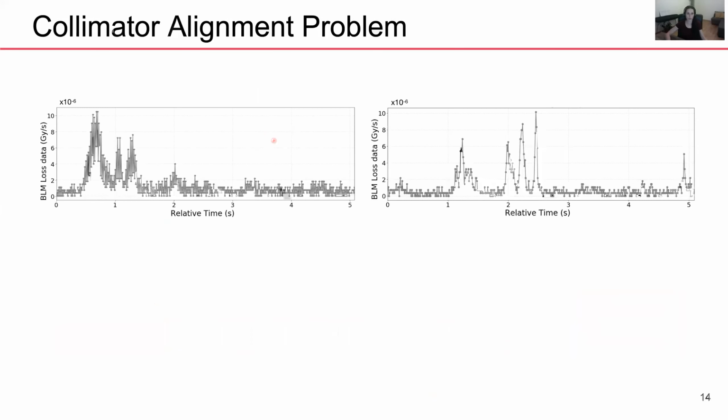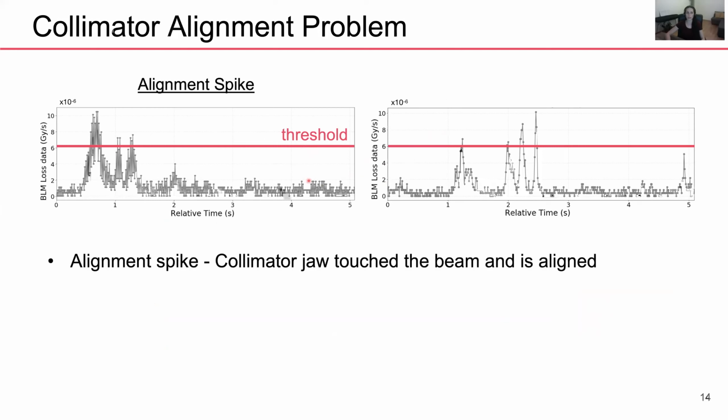So let's have a look at the problem of the collimator alignment. Basically, here we have two examples of BLM signals. In both cases, the losses have exceeded the threshold. However, there is a clear difference between these two when a collimation expert would look at them. In the first case, we have an alignment spike, which indicates that the collimator jaw has touched the beam. We can tell by the quick rise in the losses here and the slow decay in the losses. This, for us, indicates that we have an alignment spike.